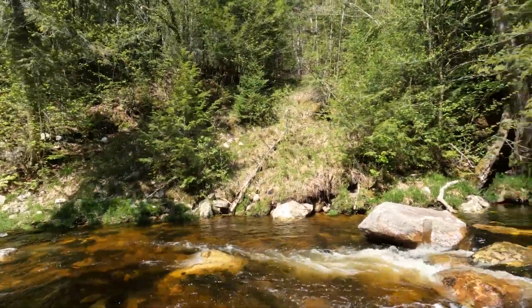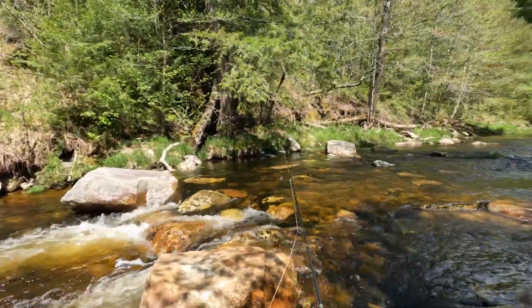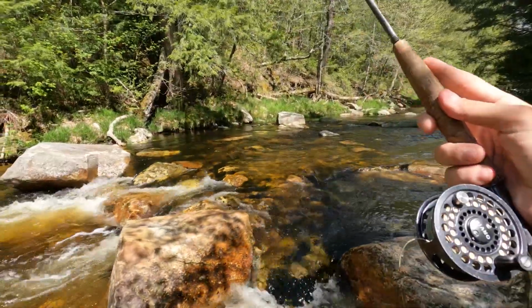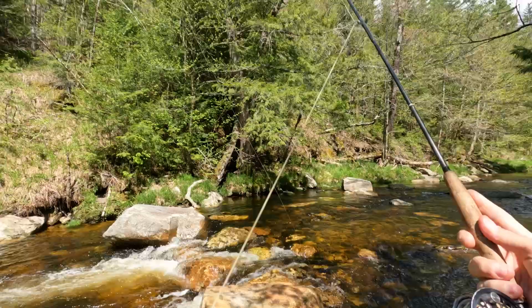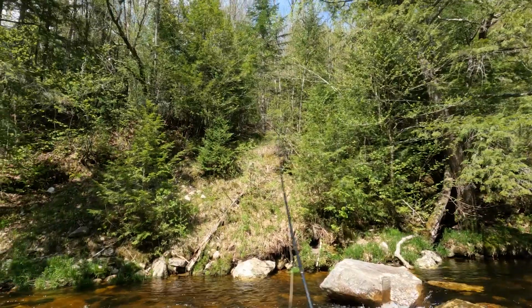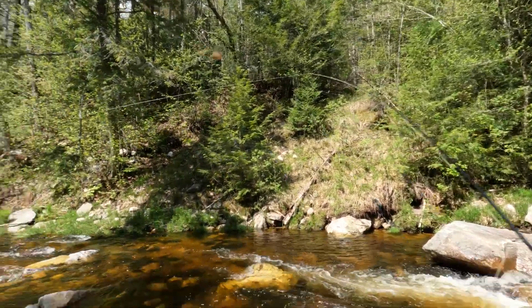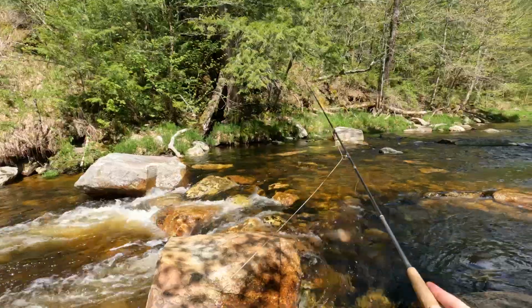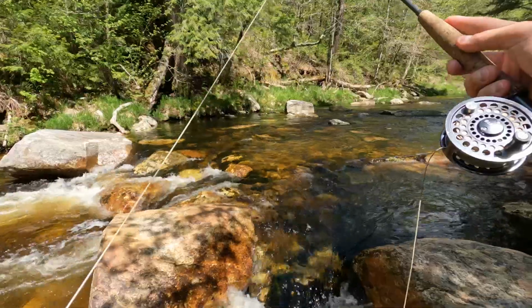I'm throwing out a small stimulator. I think it's like orangish, maybe. Kind of got an orange hue to it. But yeah, just had my first bite. Really excited, guys. Couldn't be more excited. It is incredibly buggy, but we're just gonna deal with that and see what happens.